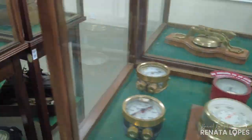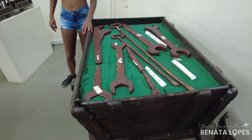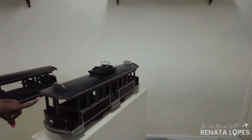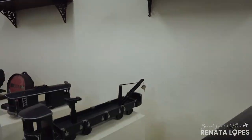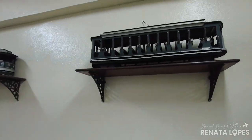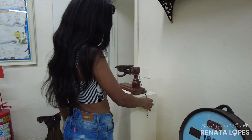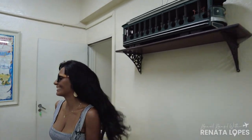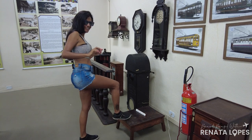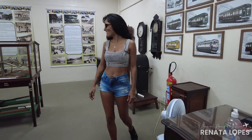Oh my God, look at the size of these tools. Years ago, that's what they used. Now they don't need them anymore. And before, when you were on the train, if you wanted to talk to the guys, you just pushed. Nice. This is the horn, for when you sound the horn, for people to get out of the front of the train. Really nice. Oh boy, obrigada, hein?